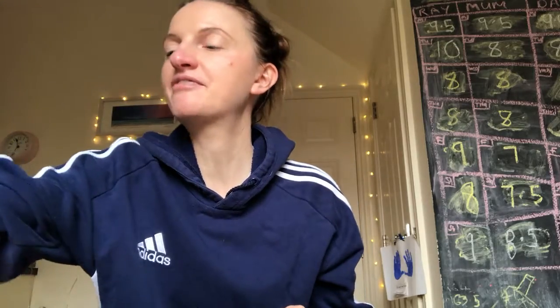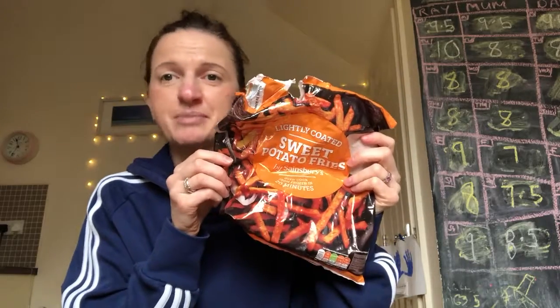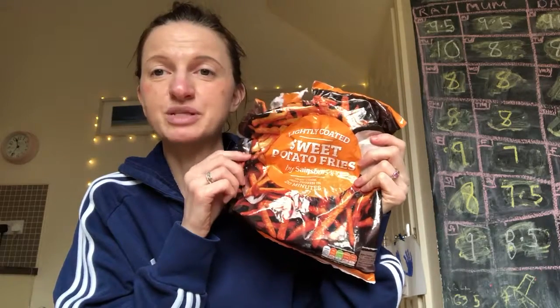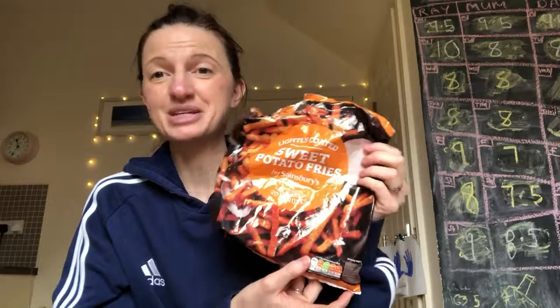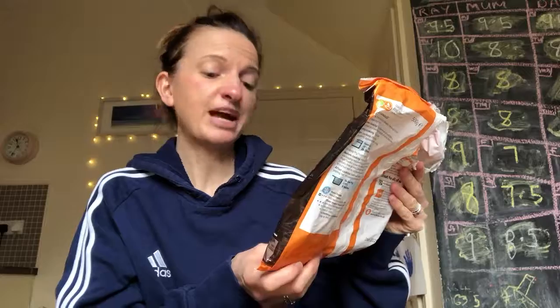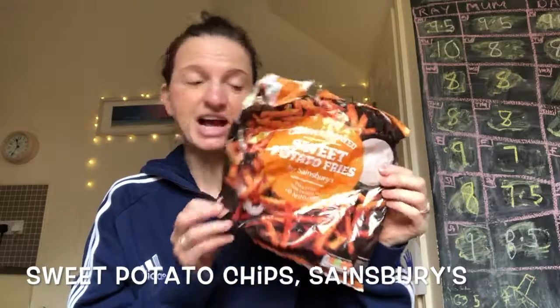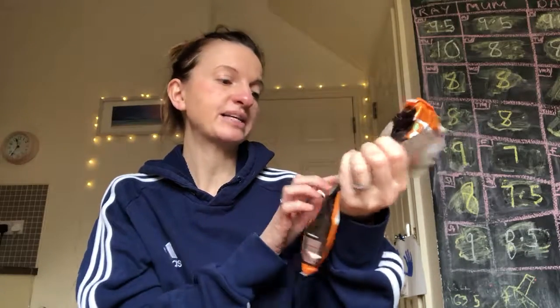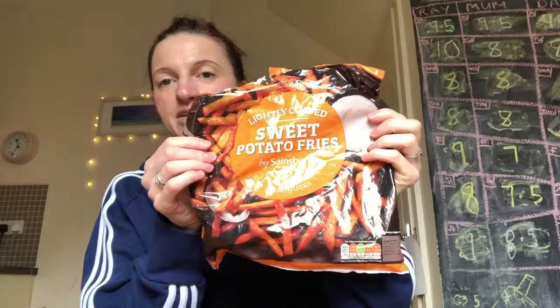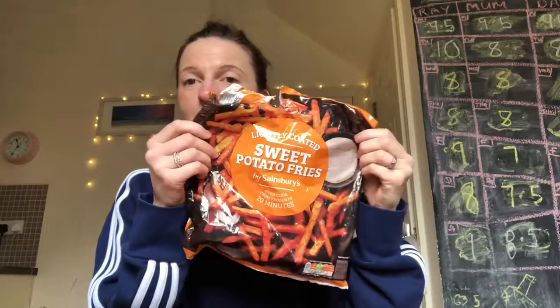And then we have sweet potato fries. We've had such a busy month this month with loads of family stuff going on, and these have just been such a great thing to have in the freezer. It's better to make them yourself, but you know, we have to live and be calm. So freezer things can be very handy. I think these are Sainsbury's. Yeah, by Sainsbury's, so I got those in Sainsbury's, and just turn the oven up really high, whack them in, and have them with all sorts of different things.